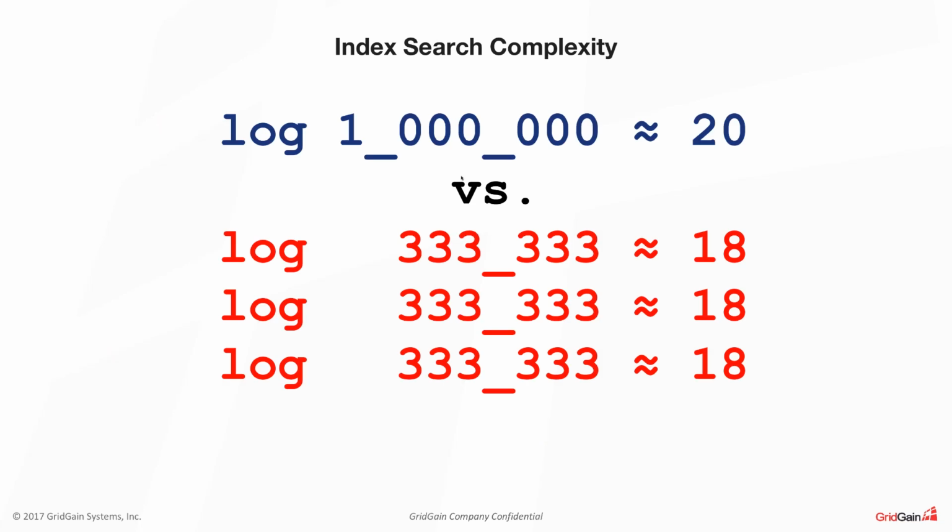Let's assume that there are 1 million records, 1 million accounts stored in our database. And technically, if all those million accounts were stored in a single node relational database, it would take us around 20 operations to complete an index search. But at the same time, if we decided to distribute this data and define an index, and that query will be executed over 3 nodes, it would take us just 18 operations to complete the query. Not that big a difference, right?